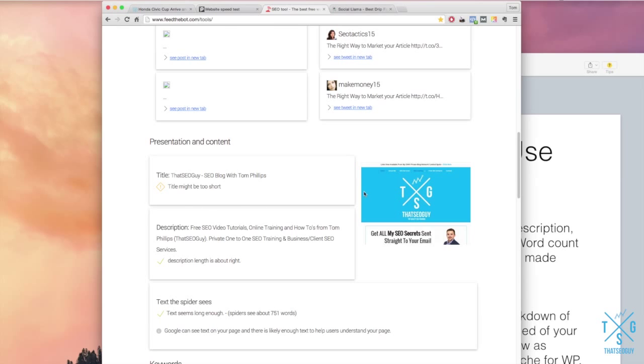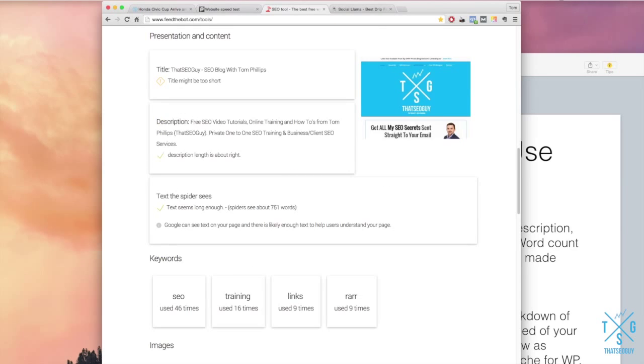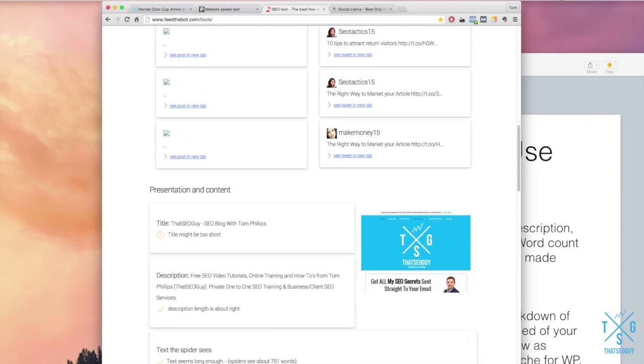So this is quite a key bit to look at. It basically gives you alerts to tell you if things are too short, if it's about right, if there's no alt text, for example. And you can check out the description and title that you add in using the SEO plugins as well. So I can tell exactly what has changed here. So when you're updating your meta description, it's always worth checking it out on here, because obviously Google doesn't update every second of the day. So checking out here first to see how it looks is always a good idea.